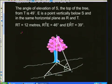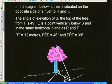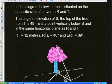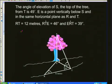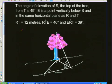Okay, the angle of elevation. In the diagram below, a tree is situated on the opposite side of a river, R and T. So here's RT on the bank of the river, and the tree is on the opposite side. Lovely tree, I like it. The angle of elevation of S, the top of the tree, from T is 49 degrees, and E is a point vertically below S and in the same horizontal plane as R and T. RT is 12 meters, angle RTE is 46 degrees, and angle ERT is 39 degrees.